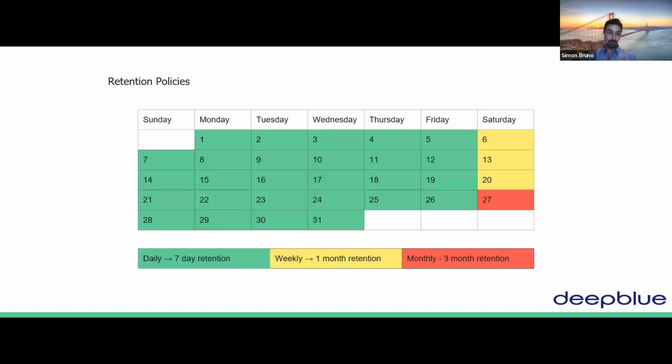Some of the things you can do is lower costs by having an appropriate retention policy. This is just an example in a small template, but basically what you can do is have daily backups with a 7-day retention period, weekly backups with a month-long retention period, and monthly with a 3-month retention period. Again, this is just an example. You should analyze what's critical to you. If you have retention policies of 5 years, or if your insurance requires you to keep data for longer. Again, each company will have its own case, and it's highly dependent, but if you plan properly, you could lower costs significantly.